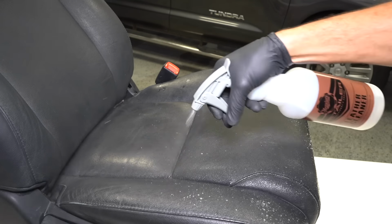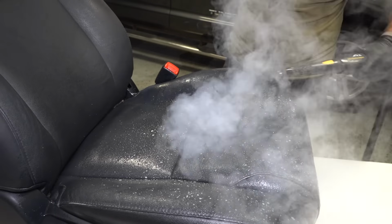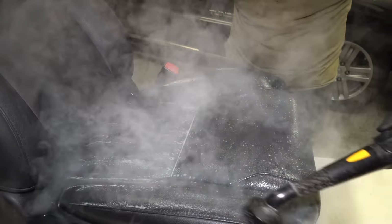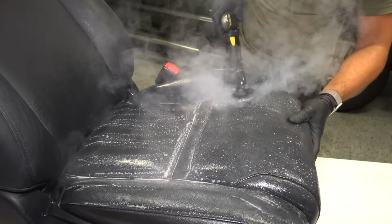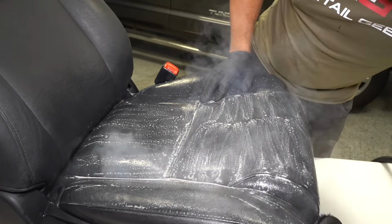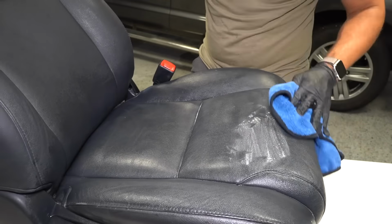Moving to the leather now, and given how dirty these seats are, I felt the steamer was the better option here over my horsehair brush. So with some leather cleaner sprayed on, I'll hit them with the brush attachment, and the steam is very easily able to loosen up that embedded dirt, and then I'll just wipe it clean with a microfiber towel. And then once I've got all the leather clean, I'll apply some conditioner to rejuvenate them a bit and give them that freshly detailed look.